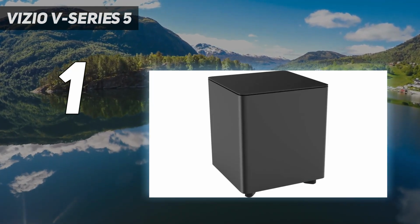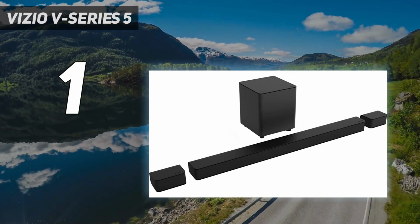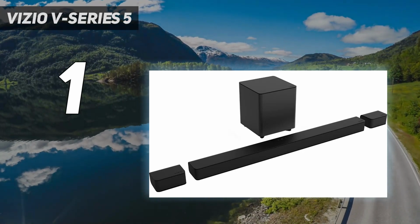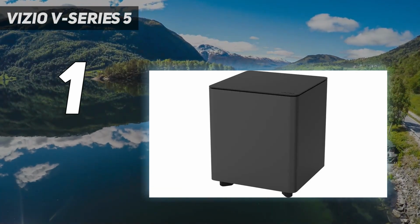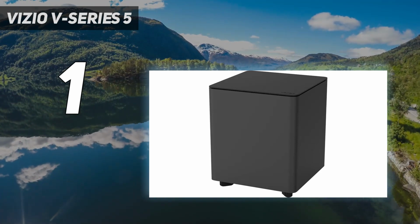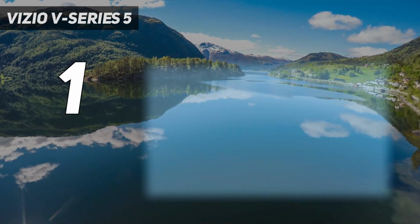Dialogue is easy to follow, too, and Bluetooth compatibility makes it easy to stream podcasts, audiobooks, and other content right from your phone. While it doesn't support Dolby Atmos content, that's pretty common for lower priced bars. Overall, it's a great pick that won't break the bank.